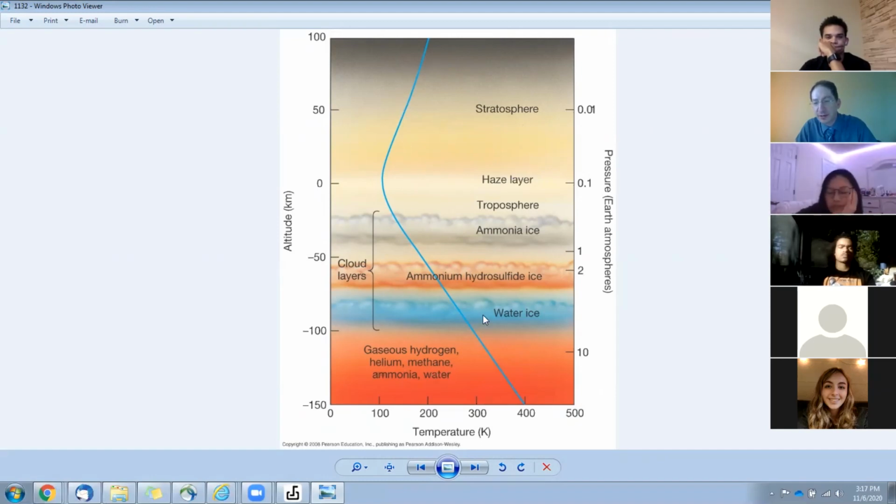3 different cloud layers: ammonia ice, ammonia hydrosulfide ice, and water ice. So 3 different types of ices, but you know, ammonia, water, those are some of our big elements. This is a different variation, ammonium hydrosulfide. But these ices are slightly lower density, so they're like clouds. And they float over top of the main body of our big 5: hydrogen, helium, methane, ammonia, water. And it's these all the way down to the core. So it made it down into that layer before it got crushed. Okay, that is the atmosphere.